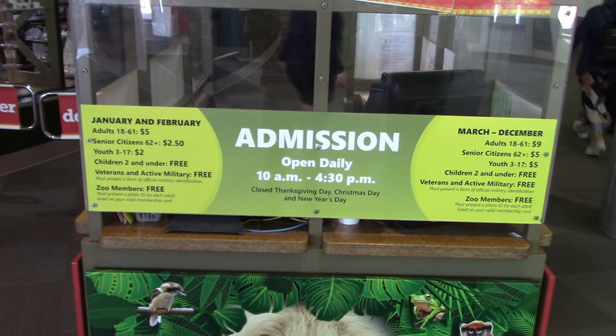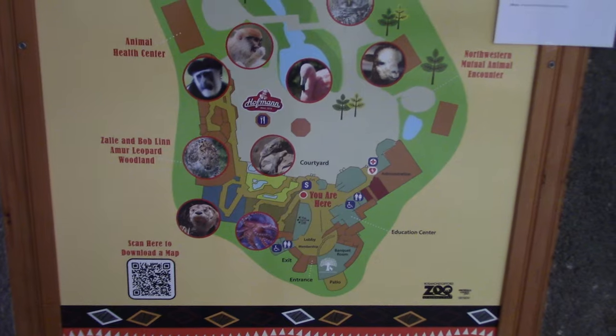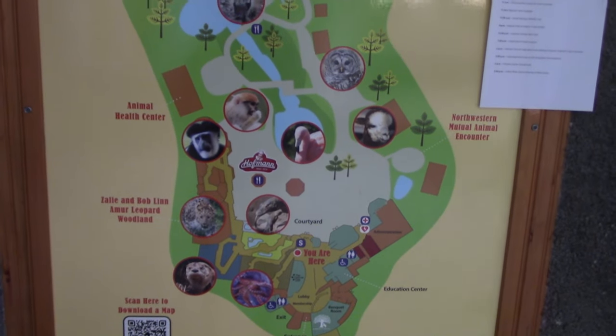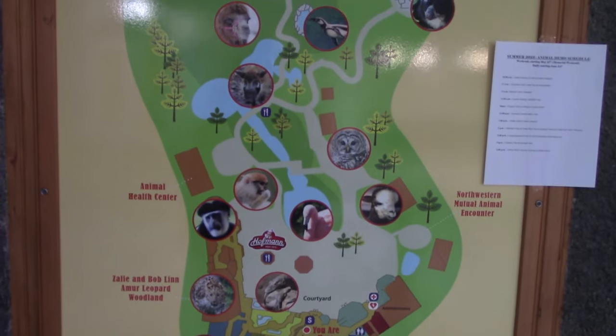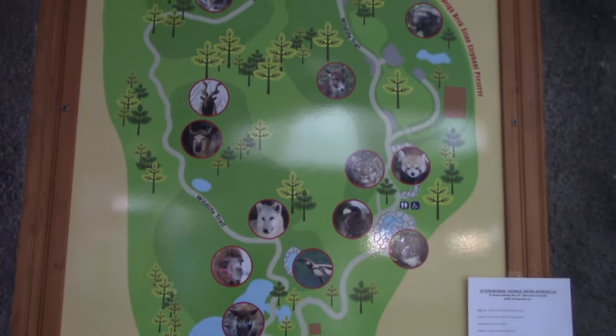Here's their pricing. So it's only $9. Right here at the front, they've got the map. And they've got pictures showing all of the different critters they have here.